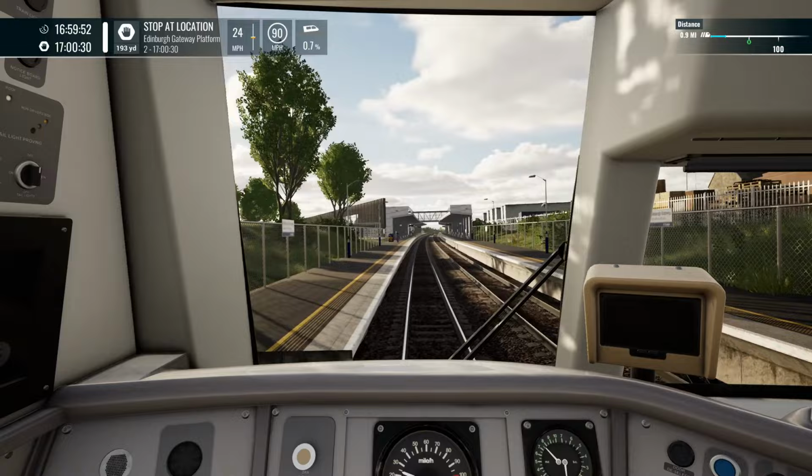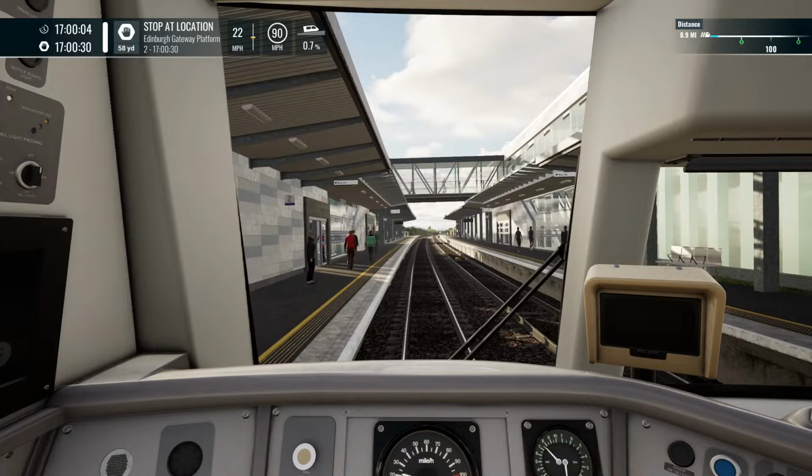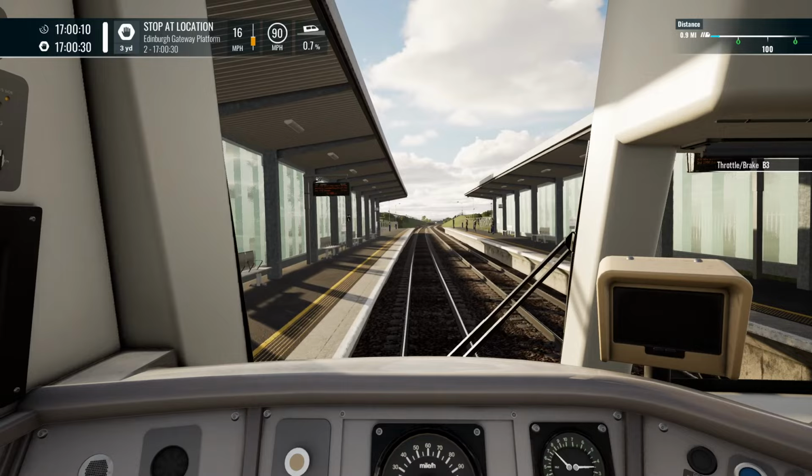Crazy, you only needed two stops, but it was four tube stations that needed replacement. Oh, nice. Yeah, it's quite easy to get a bit of decent money then. Oh, we're sailing past our stopping point, but that's okay. We'll head for the S here.